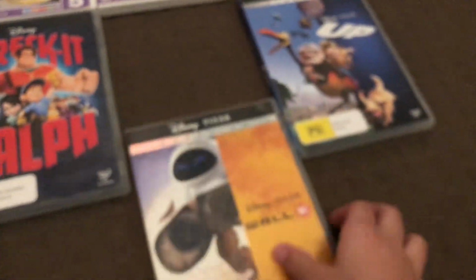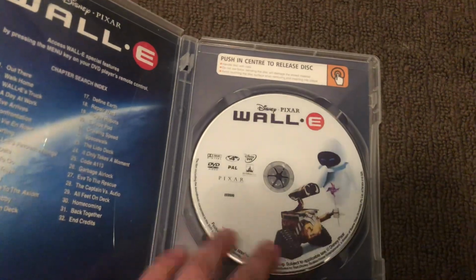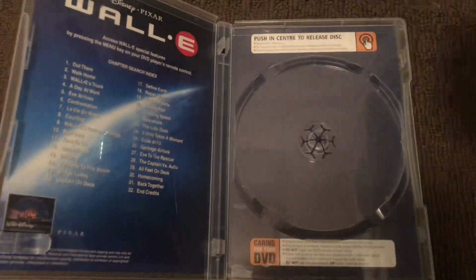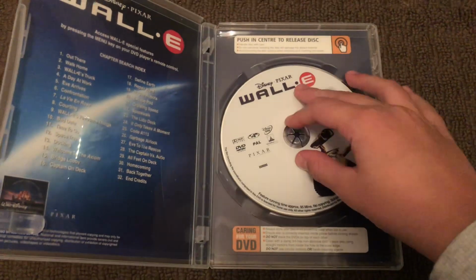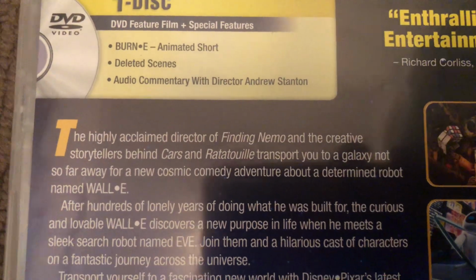Here we have WALL-E, 2008 DVD. Here's the front, spine in the back. Open top. Here's the disc, and down to the inside. And here's the back cover. From the creators of Finding Nemo, Cars, and even Ratatouille and The Incredibles.